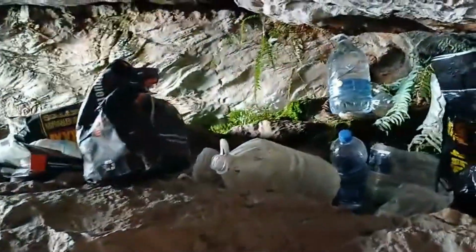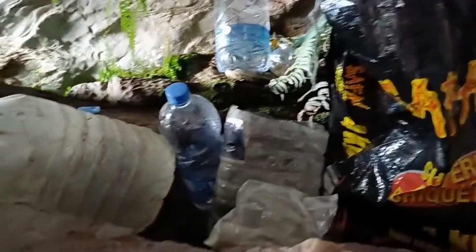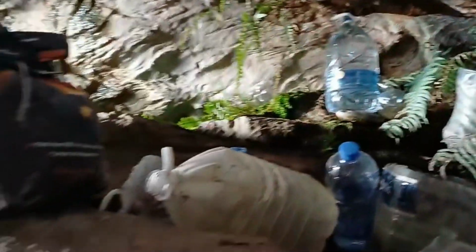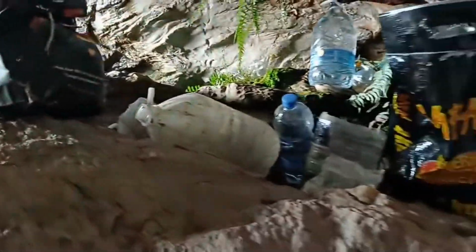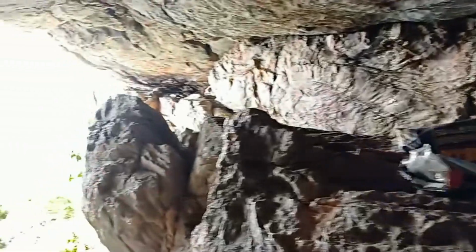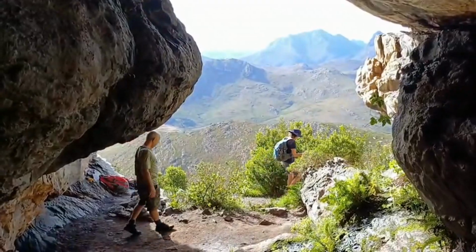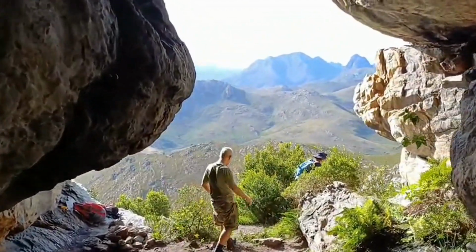There's a bit of water coming down from places. And then like everywhere in George, you will find people leaving stuff. It's not rubbish. It's usable stuff. If you need water, there's water. There's lots of water containers. People leave briquettes and blitz and stuff so that you can have a braai up here. And that's the view. So very cool climb indeed.